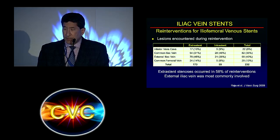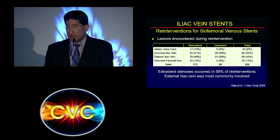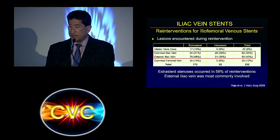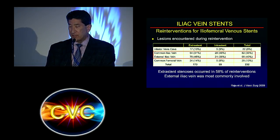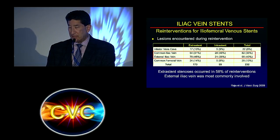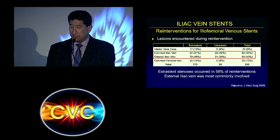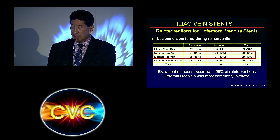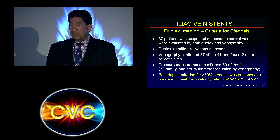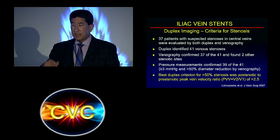And then the lesions encountered during the reinterventions were extra-stent stenoses in about 58% of the reinterventions. So not all of these were in-stent lesions, and the iliac veins, not surprisingly, particularly the external iliac vein, were the most commonly involved. And what about the criterion for a venous stenosis?